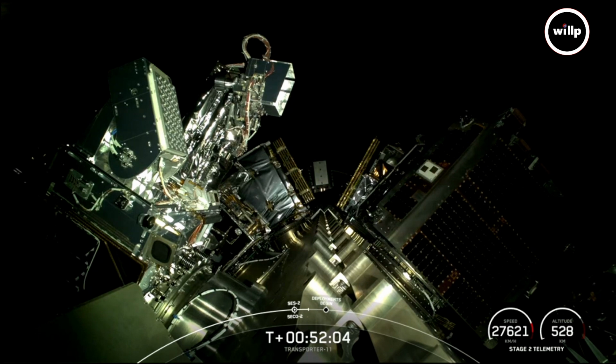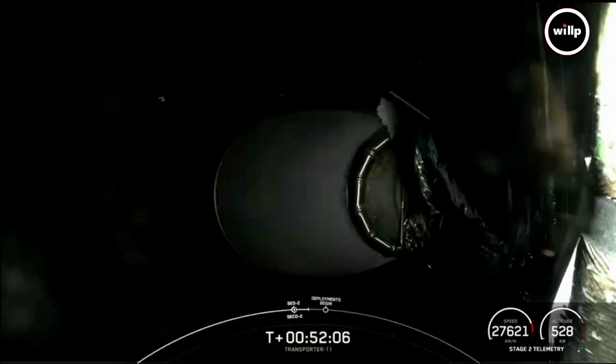And here's a view from the top of the second stage looking at those payloads. Another view of the Merlin vacuum engine, which had just ignited a couple minutes ago.